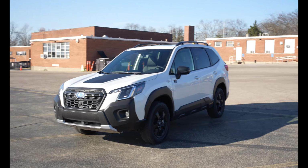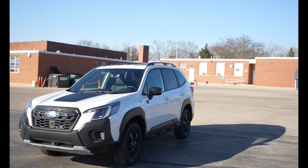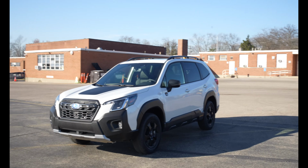And I kind of want to go through the reasoning why we got the Wilderness trim, and a little bit of a review on the vehicle as a whole, coming from someone that's had essentially every Subaru besides a Crosstrek and any of their other cars that aren't the performance related versions. I did have a 2018 Forester in the past, and the reason why we got this is essentially Subaru gave us more than what we paid for the Outback brand new as trade-in.